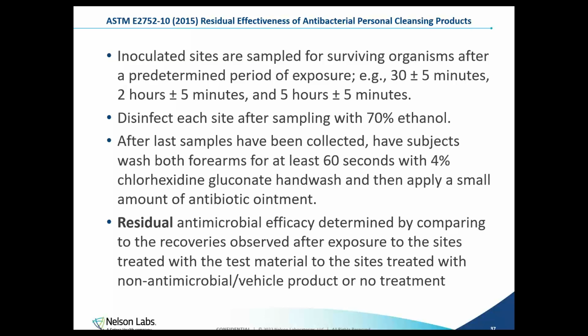You can contaminate those sites at any time after that last treatment. You can do 4 hours, 5 hours, 8 hours, 1 day, 2 days, 3 days after that last treatment. The longer you go after that last treatment, the less effective that product might be as the subjects are walking around doing whatever they want to do. You can try to restrict their activities during that time period, but the longer that time period is, the more difficult it is to evaluate that residual claim once you start going out multiple days.